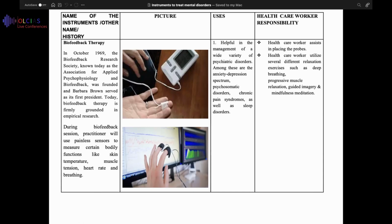It is basically used for anxious or depressive patients, and of course chronic pain syndrome and sleep disorders. The parameters will flow from the red indicator to yellow and green. After practicing deep breathing, if you are really okay, the indicator may pass from red to yellow and from yellow to green finally, so that you are completely relaxed without any stress.